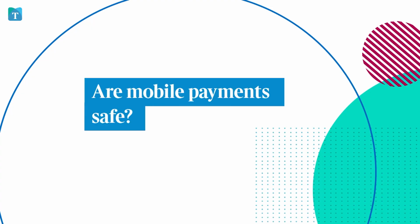Paying with your mobile phone allows you to make contactless purchases using only your mobile phone, so you can buy almost anything, anywhere. Is paying with your mobile safe? The answer is yes. While it's certainly a hot topic and we've heard many myths about it, there are many security measures in place to make sure that they're safe.